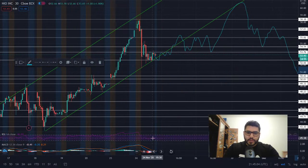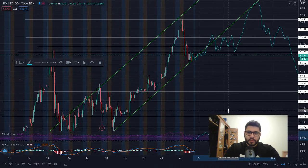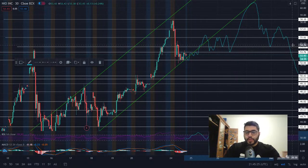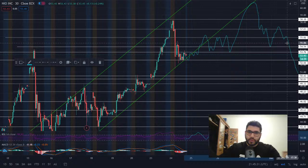And the RSI, go up just like that, come back down, move sideways, then go up massively, and then come back down. So I would say that NIO is going to be seeing quite an uplift to $56, go sideways, then go to $61, and then come back down. But at any moment, it doesn't matter which price, NIO could just crash. So keep that in mind.